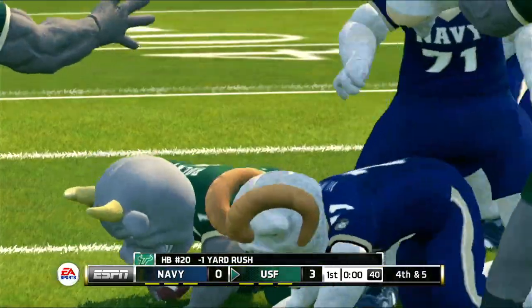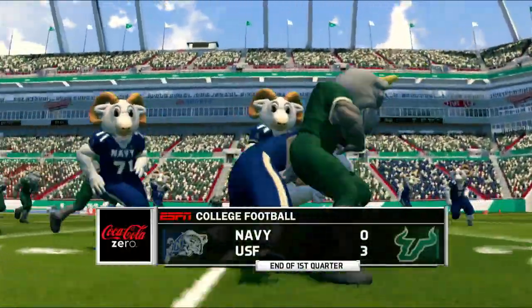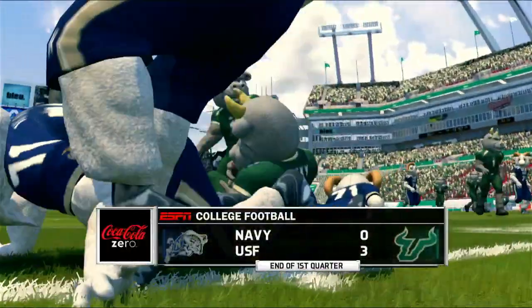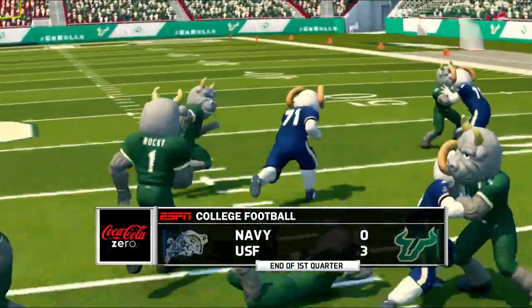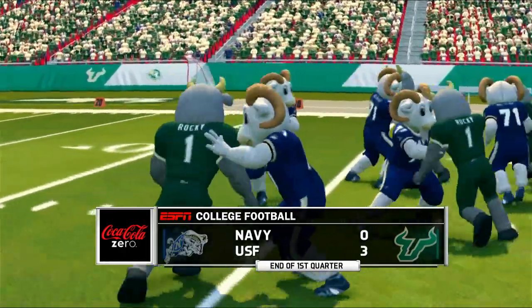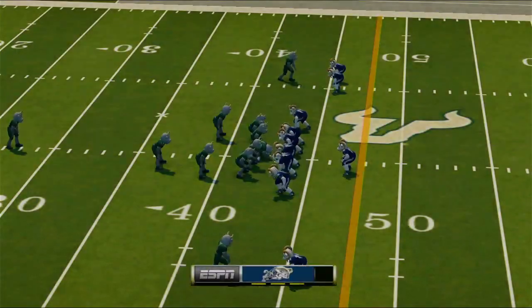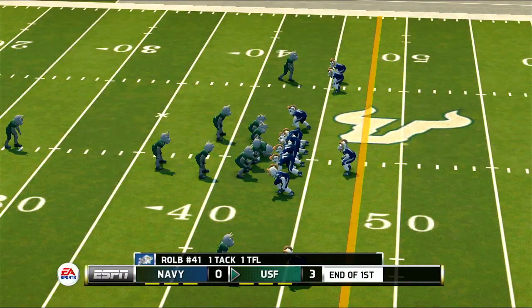The middle, but met in the backfield. We've played one quarter. The Bulls lead it 3-0. And we welcome you back to the action here, just about set to start the second quarter. South Florida has a 3-point lead.